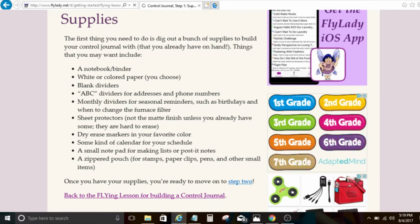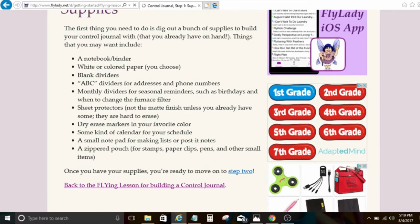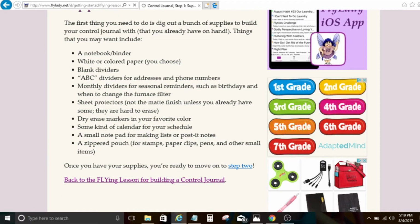Things that you may want to include is a notebook or binder. I use a binder for mine. White or colored paper, you choose. I actually use notebook paper for mine. Blank dividers. ABC dividers for addresses and phone numbers. Monthly dividers for seasonal reminders such as birthdays and when to change the furnace filter.